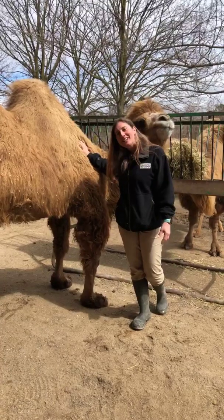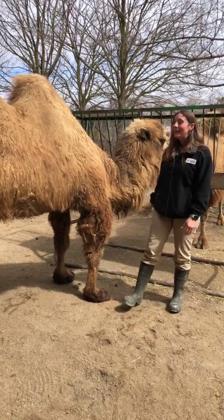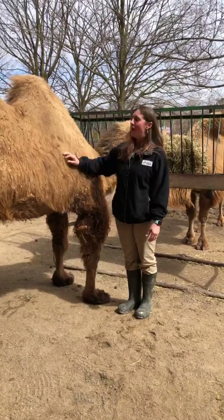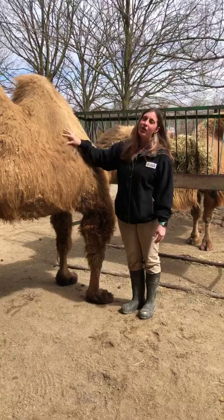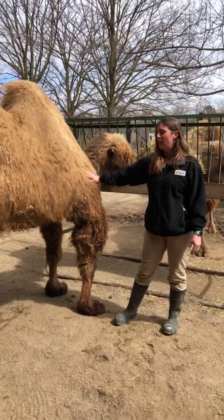These guys can tolerate temperatures anywhere from about -40 to +40. So right now, our camels are still kind of rocking their winter coat. They get this really big, thick winter coat. This keeps them really nice and warm all winter long.